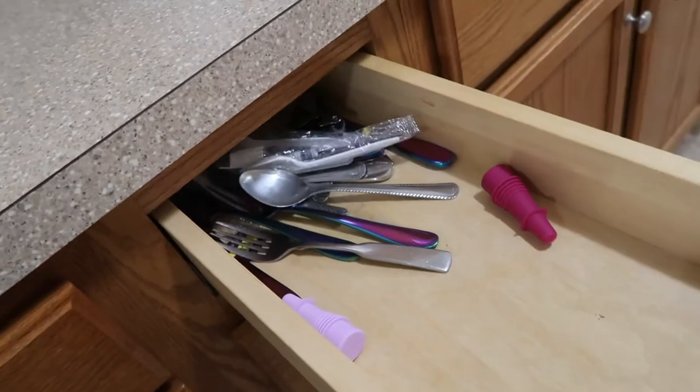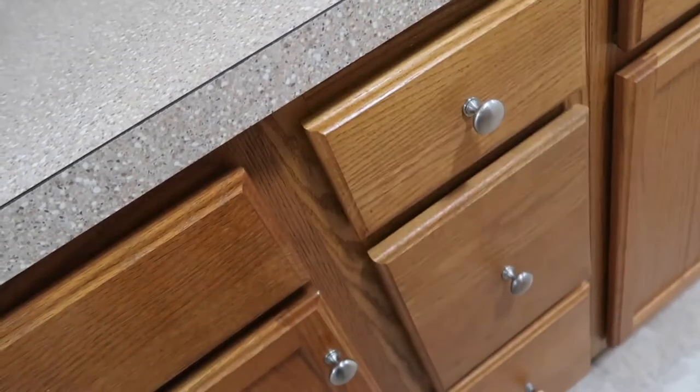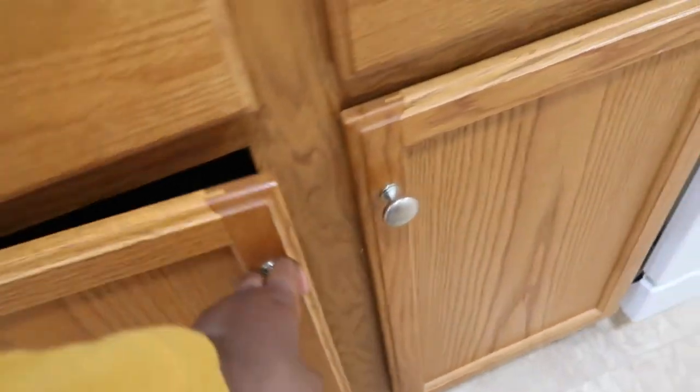And we've got to get some organization for our forks and spoons and stuff like that, because that is not cute. Oh, and this is where, I know it's not a pretty sight, we have to keep the trash can because our kitchen is just so tiny.